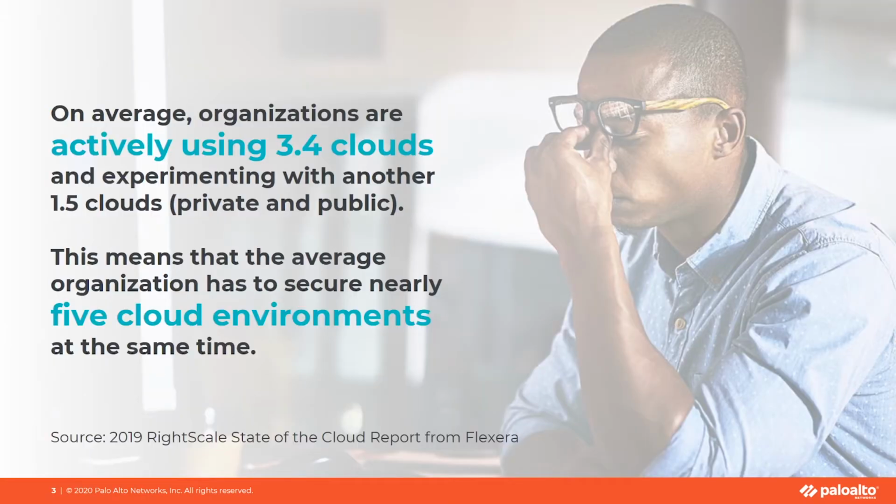Here we can see a very interesting statistic. On average, organizations are actively using 3.4 clouds and are experimenting with another 1.5. This means that the average organization has to secure nearly 5 cloud environments at the same time. And the public cloud is just as vulnerable to hackers as any on-premises IT infrastructure, if not more. It has become an extremely valuable target.